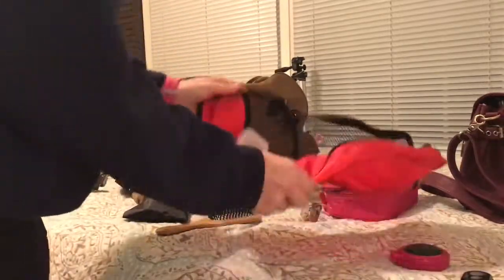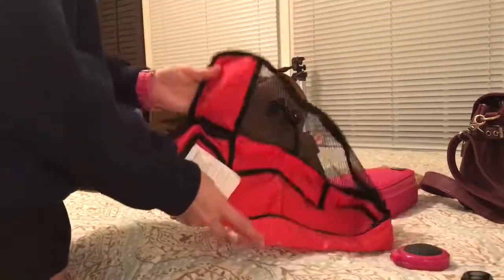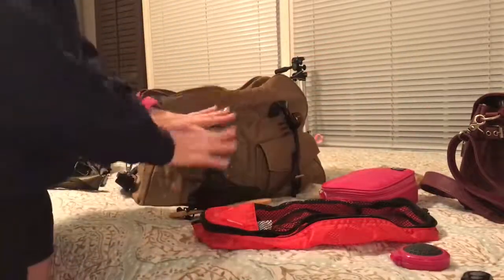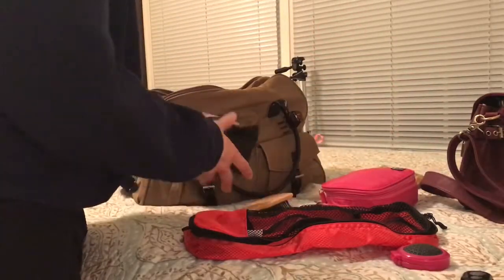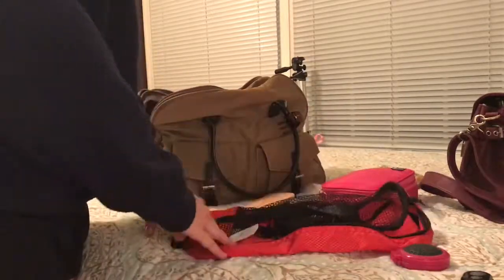I'm probably going to combine a lot of this other little stuff into this Amazon packing cube. This is one of the slim ones that I had that was left over. So I'm probably going to put a bunch of this loose stuff in here so it's easier to find. That way stuff is not just floating around in my bag loose. And yes, I am taking my fitness bands with me in my carry-on.